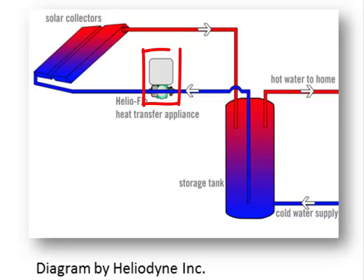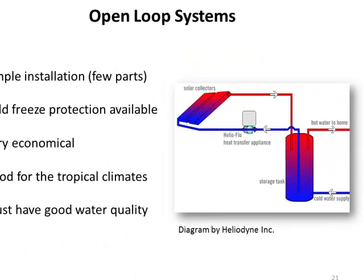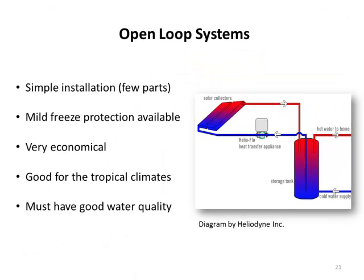There's a controller and a pump that turns on when there's enough sunshine. It uses temperature sensors to turn on and circulate the water when the sun is shining. Again, this is open loop, so you want to make sure that when these systems are installed that the water quality is good. If the water is hard, having a lot of dissolved minerals, those minerals can deposit and clog up the collector. If you were down in Florida and you had a problem with hard water, then you might want to install a closed loop system, which I'm going to talk about in just a minute.